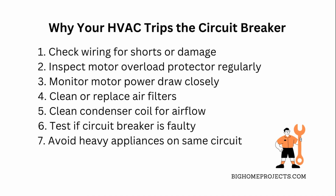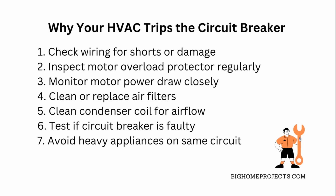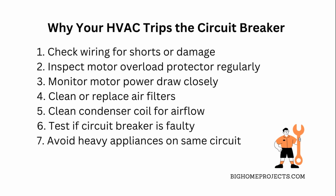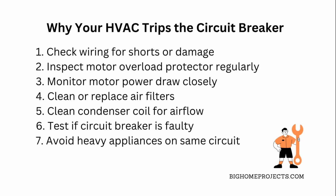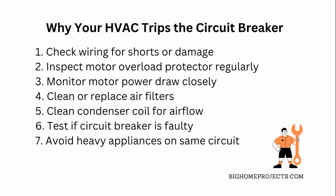Don't forget to check the condenser coil. If it's dirty or blocked, airflow gets restricted, which can trip the breaker. Another tip is to make sure the circuit breaker itself isn't faulty. Breakers wear out over time and might need replacing. Finally, avoid turning on too many heavy appliances on the same circuit as your HVAC system to prevent overload.